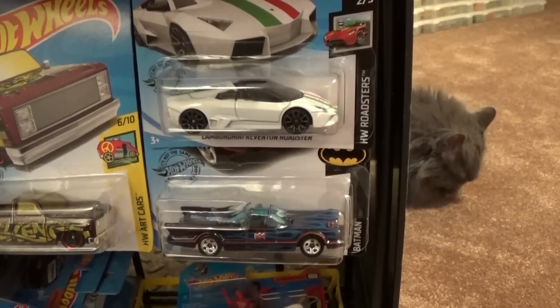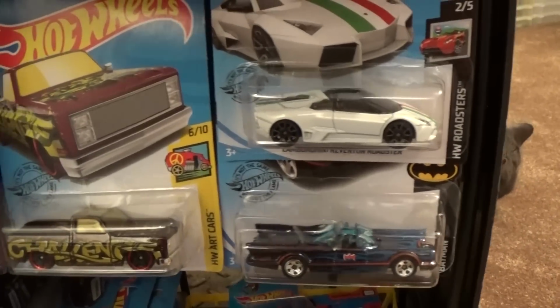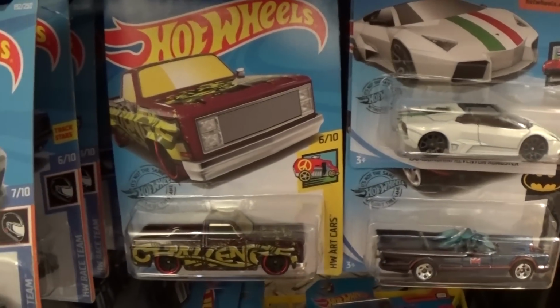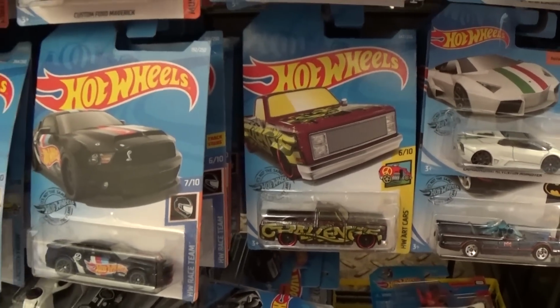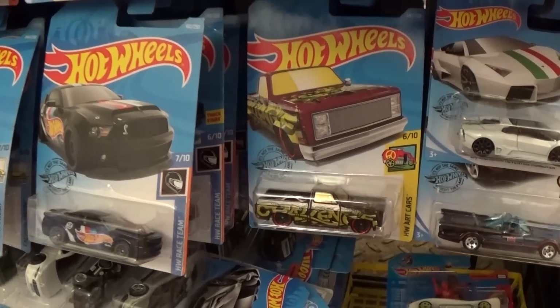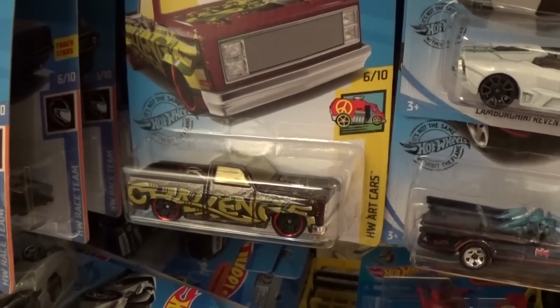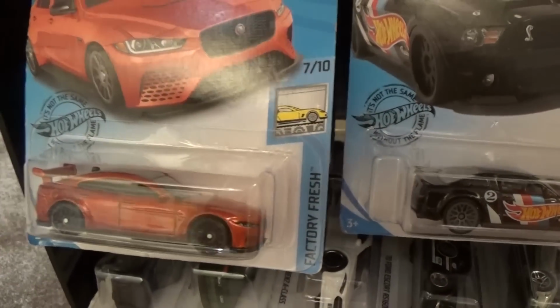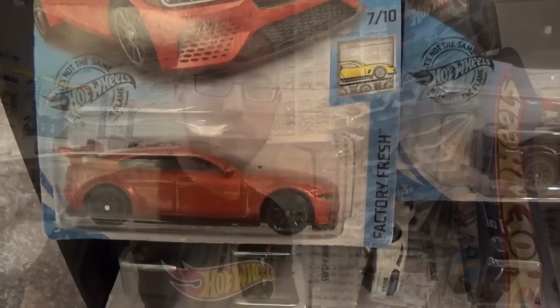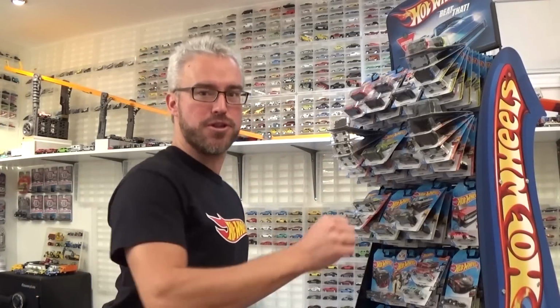More Roadsters down there, and Batman. So there's a few pegs that have a couple extra different series in them. Series I didn't collect a lot of cars in that series, so I just kind of hammered them all onto one peg where they would fit. Continuing, we've got the Hot Wheels Art Cars, Hot Wheels Race Team, and my favorite, Factory Fresh. Let's have some fun getting all these cars off the peg.